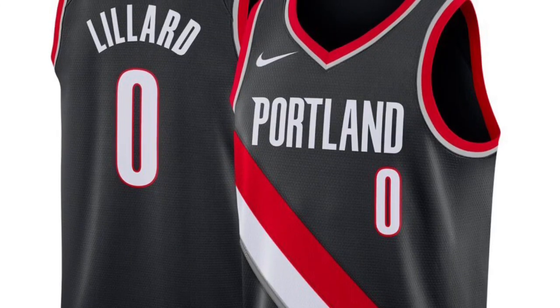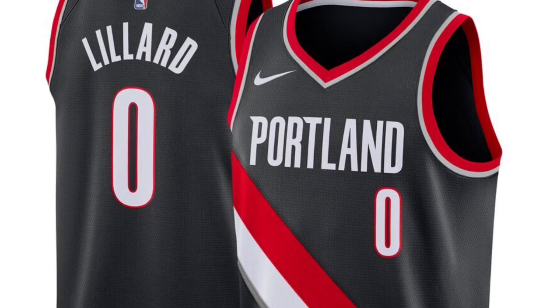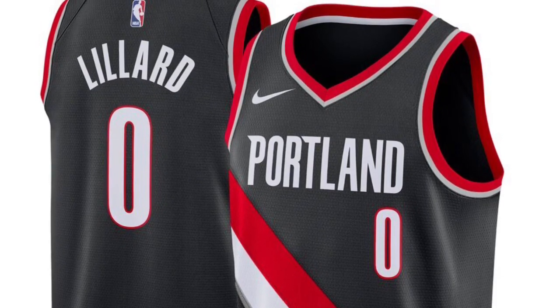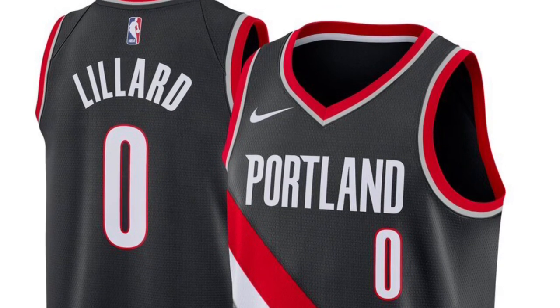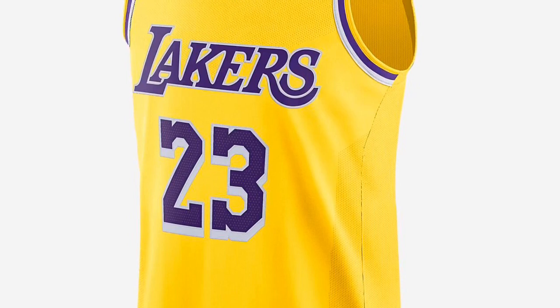At number 2, I have the Portland Trailblazers, and this is another great jersey. It's classic. The stripe is just so clean, and Portland fans should be really excited about the jerseys that their team wears. At number 1, I have the LA Lakers.